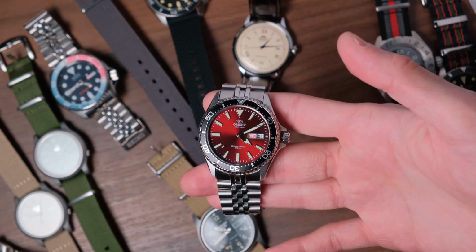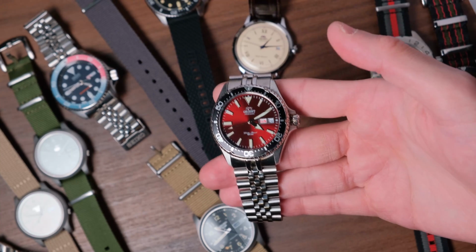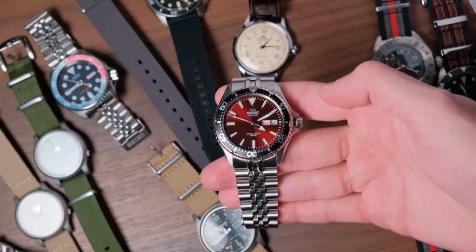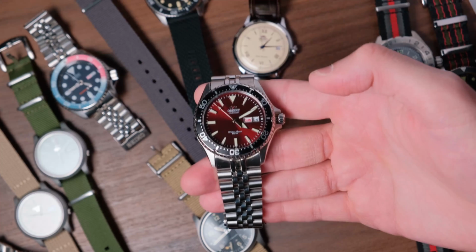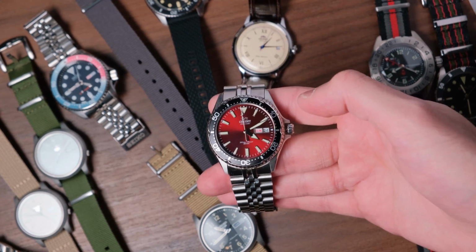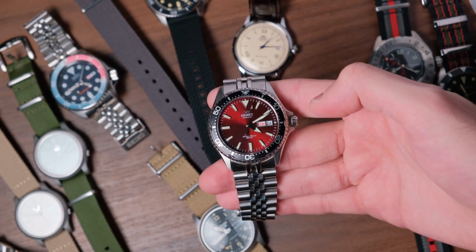And Orient is also coming out with new dive watches. They came out with the Triton, which is a little bit more expensive, I think closer to $300 to $400, but they did come out with a variation of the Kamasu, which I'm going to call the Kamasu 2. I will have a video review of that also. Also a great value proposition. A different design altogether, but still very similar specifications to this watch and a similar price range under $200.